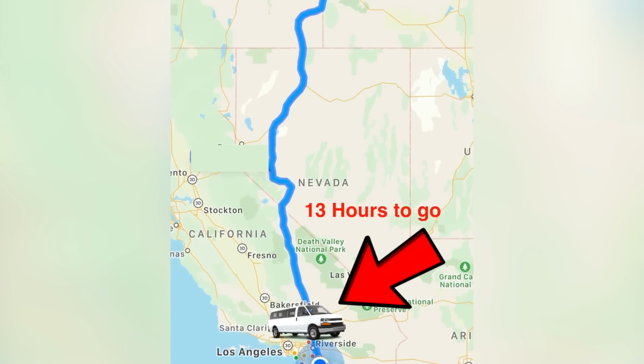We already got some fighting going on in the back. I mean, we just started. Micah said he doesn't want to go on a road trip ever again. Yes. And we're only like an hour in. He said he's over this road trip already.